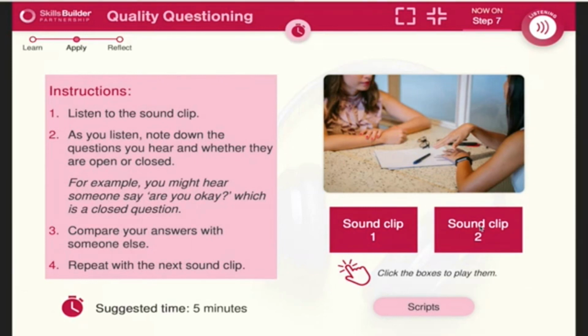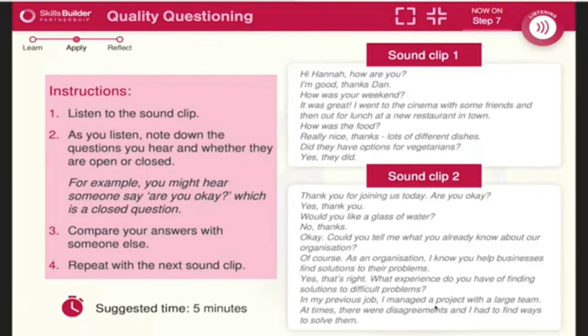So, you can write down the questions and mark whether they were open or closed. If you need to pause, you can, and we'll come back as we work through the answers. So the first sound clip, how are you? Is that open or closed? I would say it's an open question because you can't answer with a yes or no.